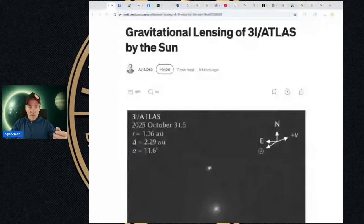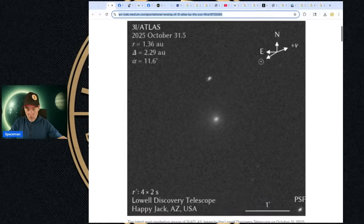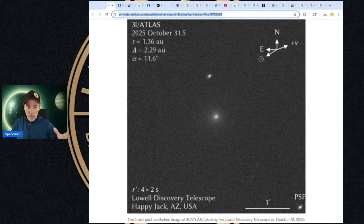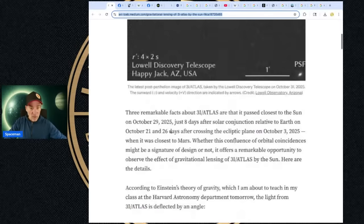The first paper that I wanted to show you is from Professor Loeb, and it's gravitational lensing of Three-eye atlas by the sun. It also has the most recent images that came out from a ground-based telescope, so we're going to look at that also. Let me pull this up for you. Check this out. Hot off the press. This image, unfortunately, is not a super high resolution close-up, but we do have some images here. This is from the Lowell Discovery Telescope. Let's look at the article real quick.